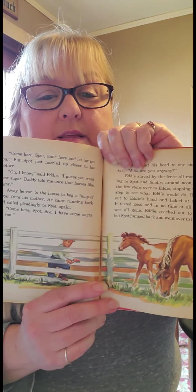He's going to go over and look at that little colt. See there? "Come here, Spot. Come here and let me pet you."